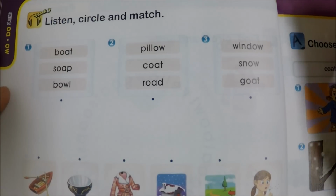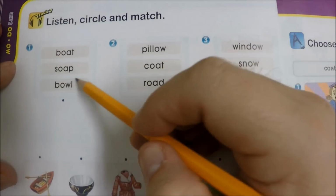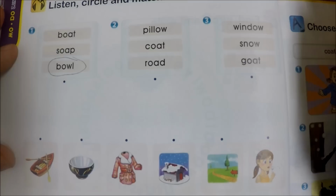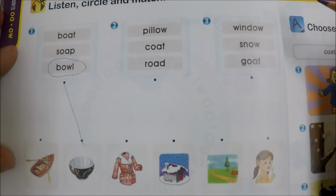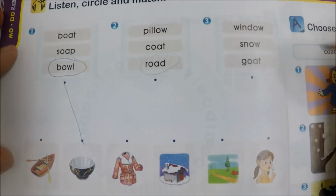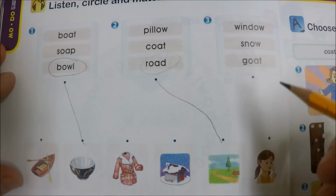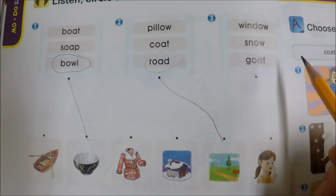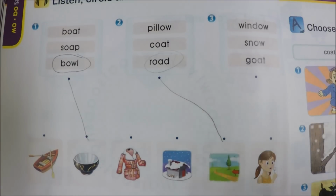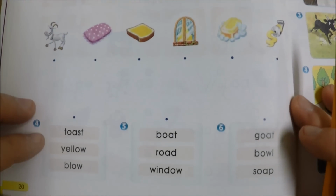Listen, circle, and match. Number 1, how about bowl? Let's find that crazy word, bowl. Oh, that's right there. Good. Number 2 is road. Right there. Oh, bingo. It's much easier now. You're very smart. You can read English. So number 3 is snow. Where is snow? Right there. Good.